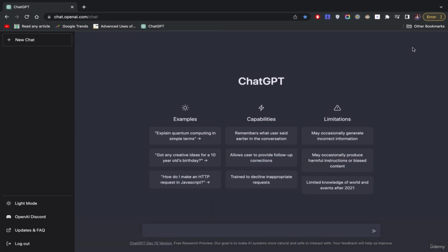So in this section, we're going to cover how ChatGPT can help you currently, regardless of what your business is or what industry you're in or what job you're in. For the example, we're going to simply ask ChatGPT how it can help different types of businesses, and we're going to see the response and go from there. So let's go ahead and begin.